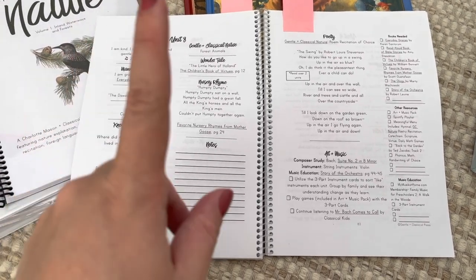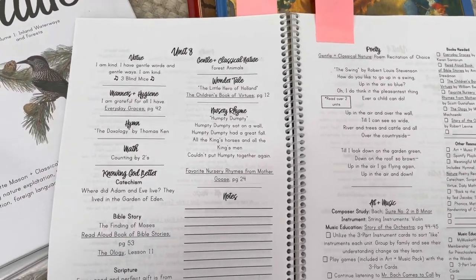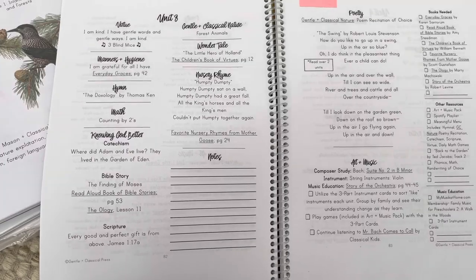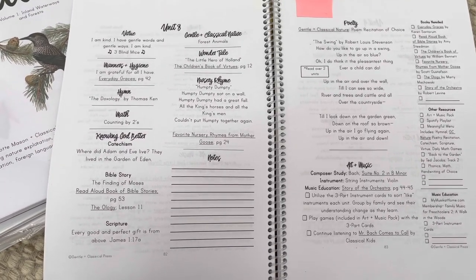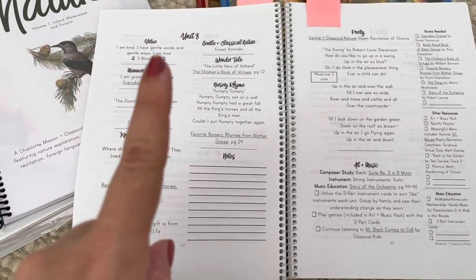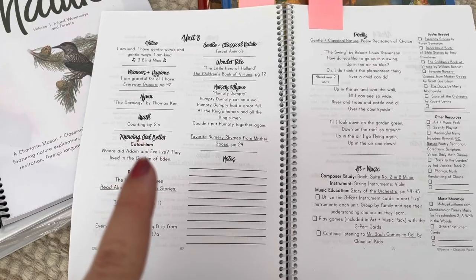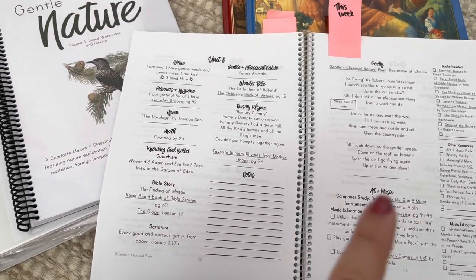This has also got a very strong biblical moral focus. This is a strong Christian program. We're strong Christians, so we love it like that. So this here's the virtue. Basically all of these headings here, most of them are up here on the board.